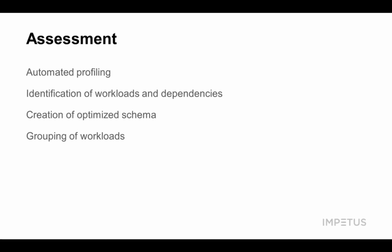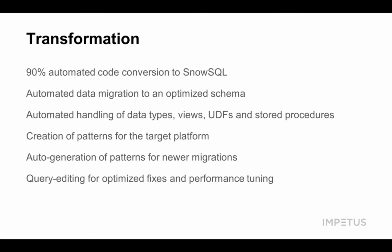So once we have identified what workloads should be moved in a phased manner, we can now start transforming those. The transformation automation varies anywhere from 90% and above, where we can convert the existing code base to SnowSQL. Of course, we will have to migrate the data beforehand. We will have to migrate the stored procedures, UDFs, take care of data types.